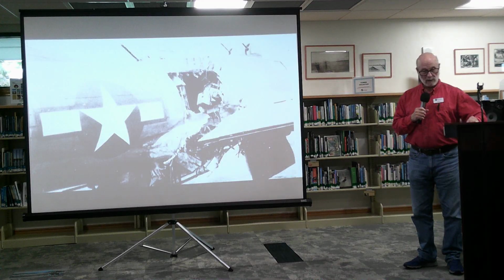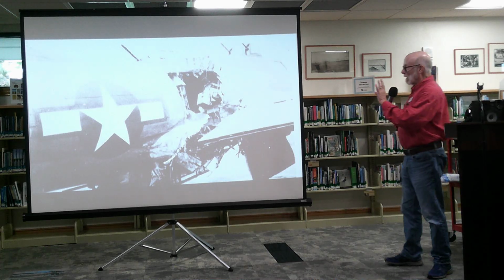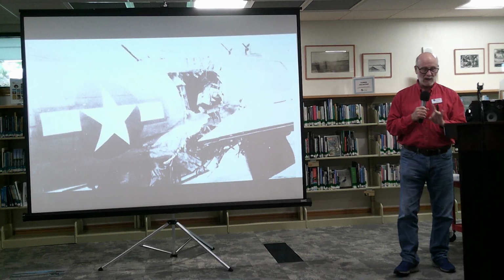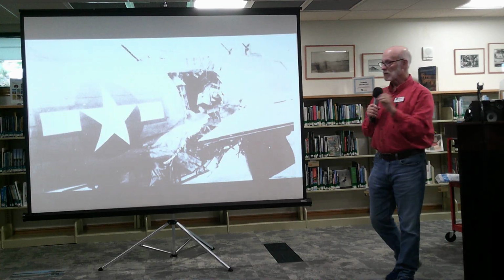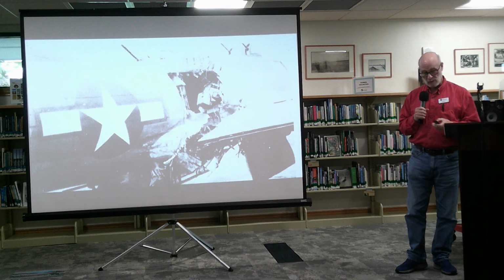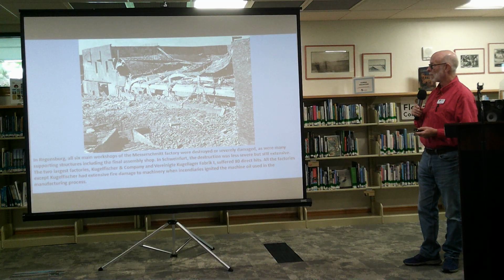Here is a picture of a starboard side of a B-17. This one, obviously, I think from the caption that I read, it took a 37 millimeter cannon shell right in the starboard side there. Obviously, the starboard waist gunner and probably the port side gunner were killed.